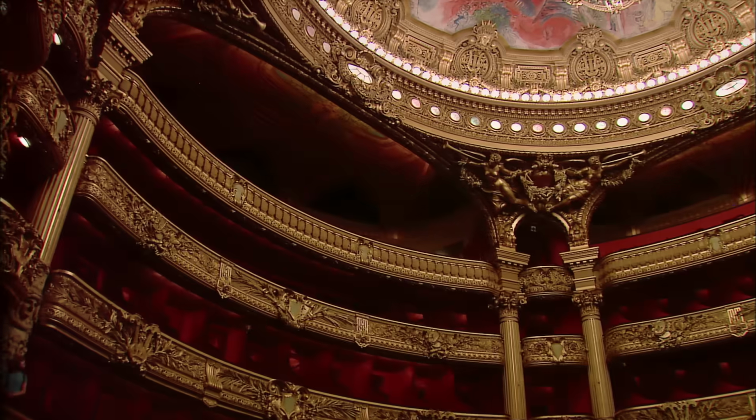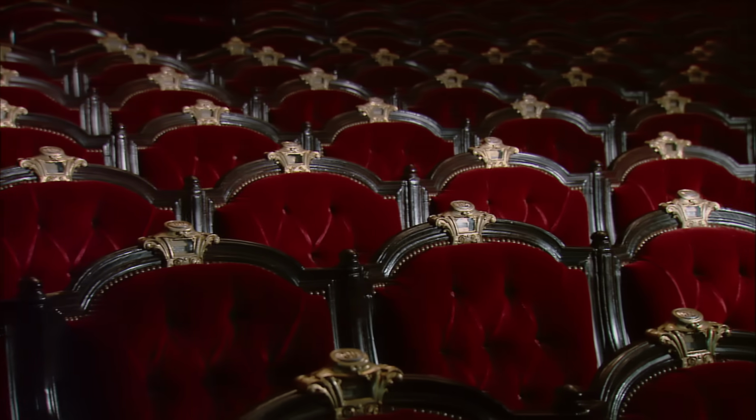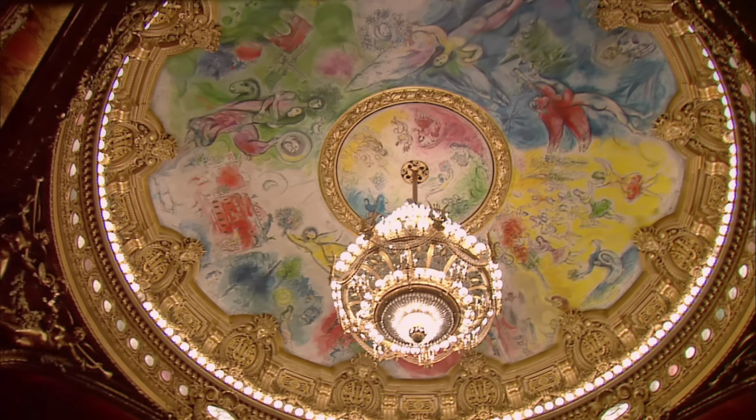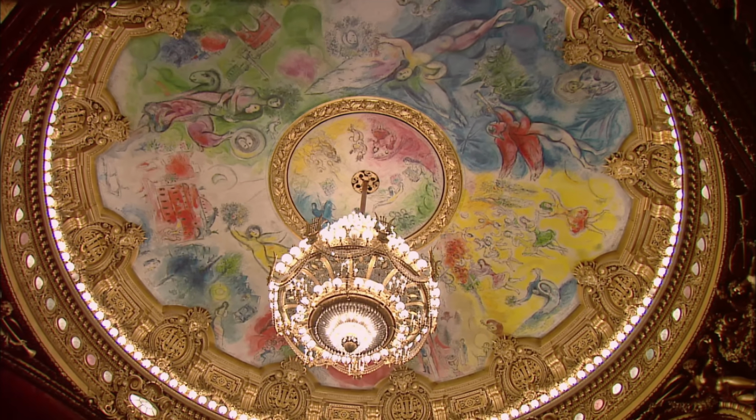The actual theater is a palace of plush and ornate seating. Above it all, a delightful ceiling, painted by Marc Chagall in the 1960s, frolics around an 8-ton chandelier.